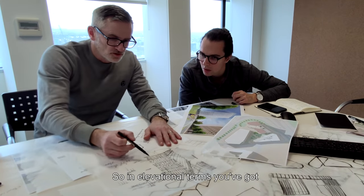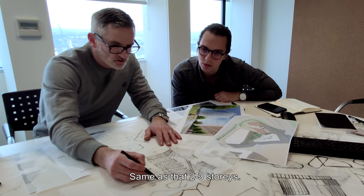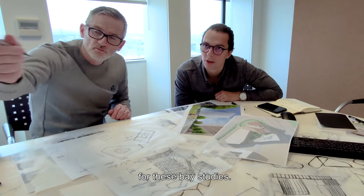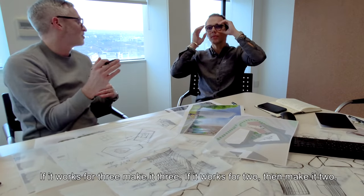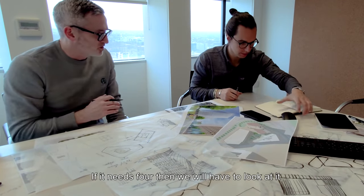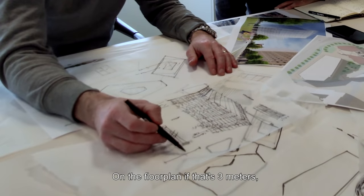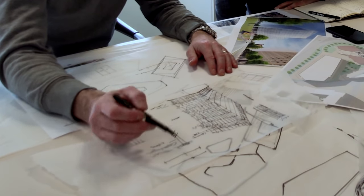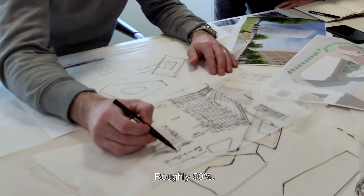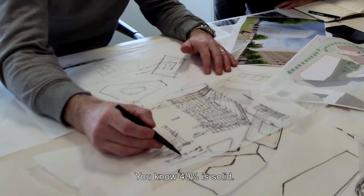So in elevational terms, you've got 2 or 3 stories. Same as that, 2 or 3 stories. It just depends on the work proportionally for these. Based on these, if it works for 3, then we'll make it 3. If it works for 2, then we'll make it 2. If it needs 4, we'll have to look at it, because otherwise it really is driven by what the proportions are on the floor plan. If that's 3 metres, then 750, maybe 250, so roughly 50%. Okay. 40% is solid. Mm-hmm.